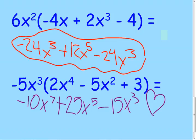They ask you to expand it. In other words, multiply it out. You're right. Expanded form is not the right word. Okay, any questions on this one?